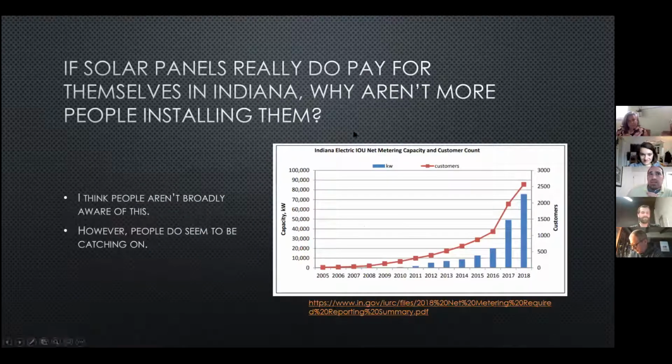And then the last question is, well, if they really pay for themselves, why isn't everyone doing this? And I think the answer is that I don't think people are broadly aware of it, but I did find a slide that shows that it looks like people are catching on. As you can see, a lot more people are installing panels these days.